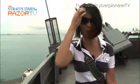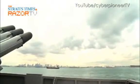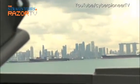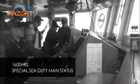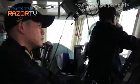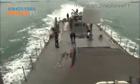With the handover now complete to RSS Gallant, we are now heading back to Tuas Naval Base. As Indy came closer to land, the ship had to be on special alert status once again. As we get nearer to our base, we will be entering the port limits where the amount of navigable water is reduced, as well as you have more activities within the waters. So therefore, we will close up our special sea duty men, which means there will be additional people manning the stations so as to have the best man for the best job for the ship to enter safely into base.